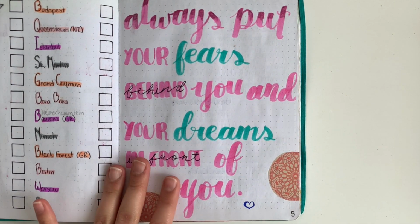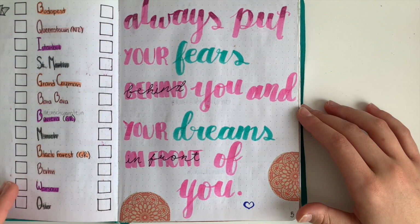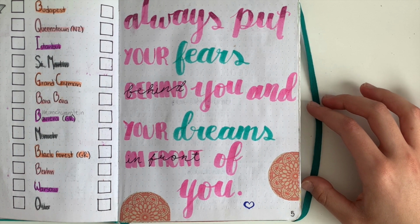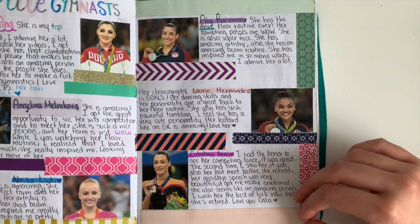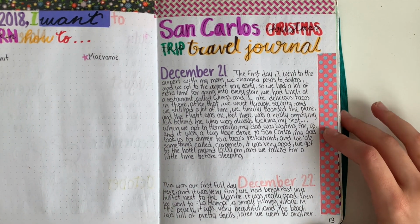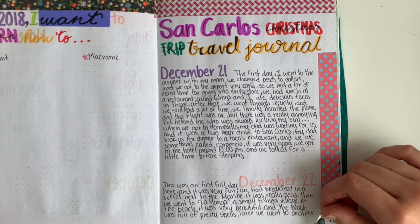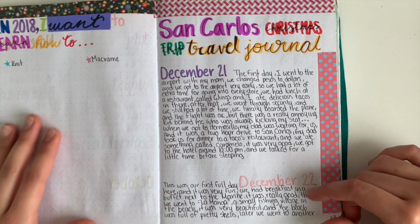And here is the first quote that I've ever made in my journal. By watching this, I can definitely see how my lettering has improved over the last few years. Here I made this collection about my favorite gymnasts. And here is a travel journal, the first time that I made a travel journal. I think that my style for this hasn't really changed a lot. It has just improved in my handwriting and my lettering and that kind of thing.